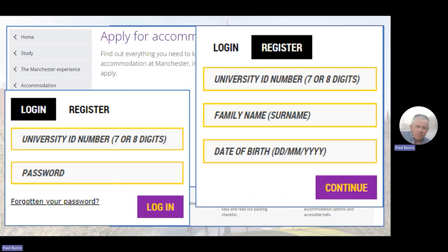And once you've logged in, you can then add the 5 halls, in order of preference, that you would most like to receive an offer for. Bear in mind, as I said right at the beginning, demand outstrips supply for certain types of halls. So Unsworth Park, 1,100 bedrooms, well over 6,000 people expressed a preference for that hall. So whilst we guarantee to make an offer, we do not guarantee to make an offer that exactly meets your requirements. It's really, really important you understand that.